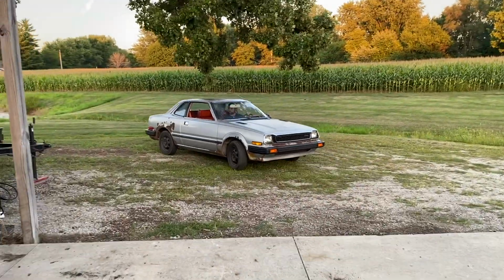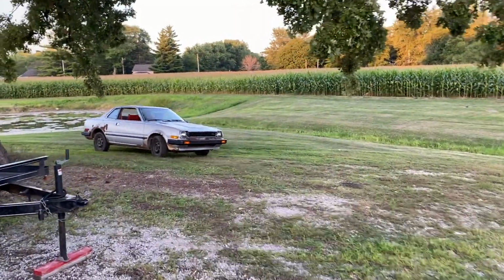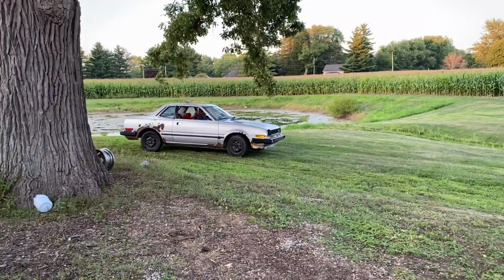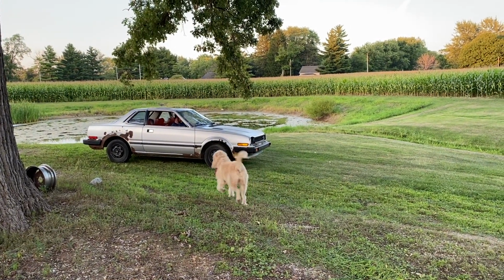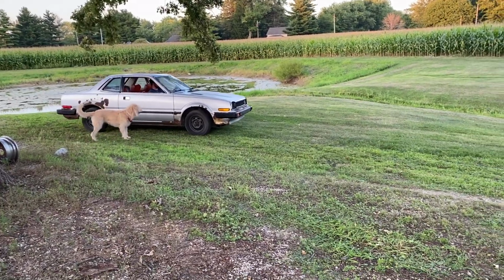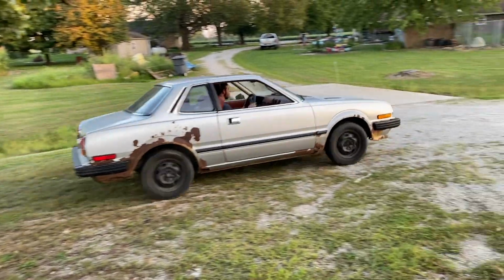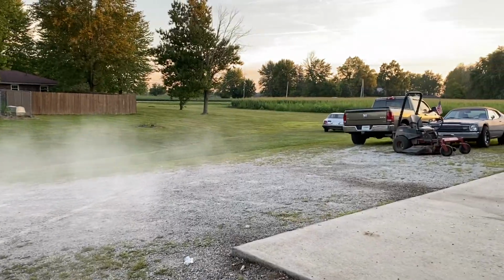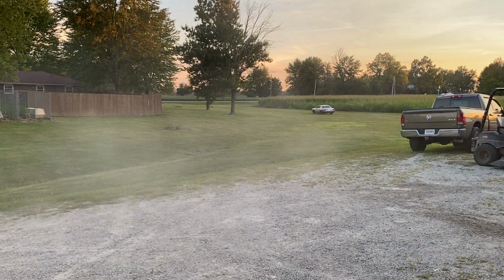Still no brakes. He's like, crap. But don't lose it in the pond. What happens when you forget you don't have brakes? No brakes, no problem.